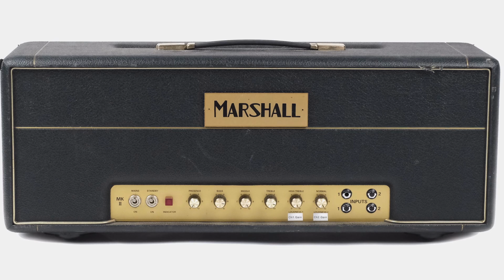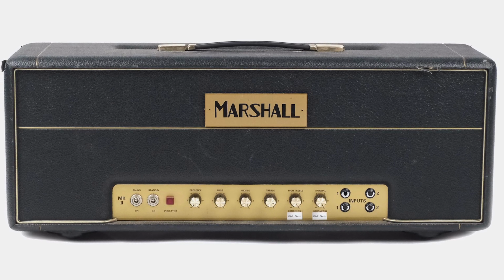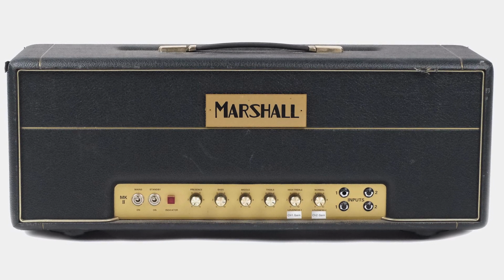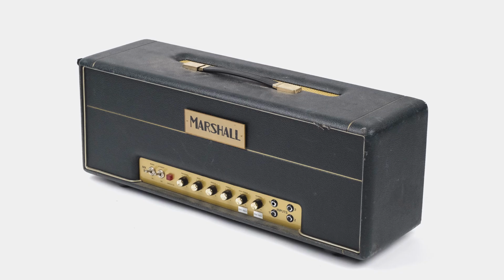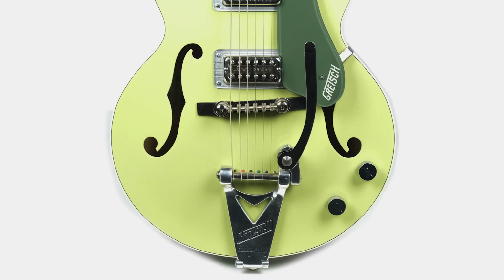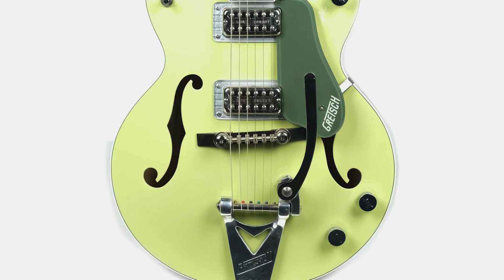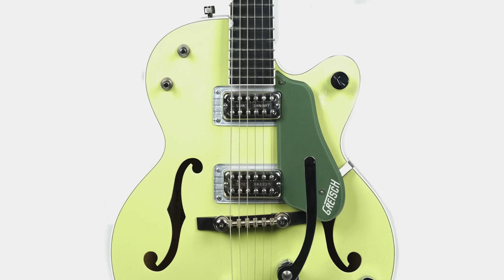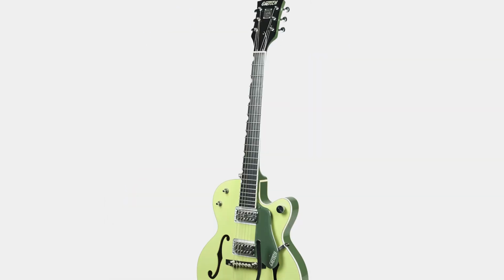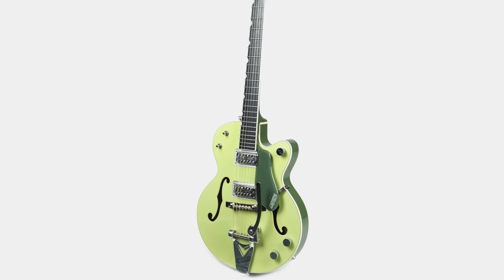There's a really cool modified Marshall Plexi that I've used a lot on different records. It just has a unique sound, kind of AC/DC-ish. It's really cool sounding. There's a beautiful Gretsch guitar that I used on the Screaming Bloody Murder record a lot. It's also the guitar I used in the video for Catching Fire. It's beautiful, sounds amazing. It's a really cool guitar.